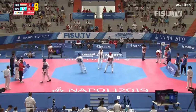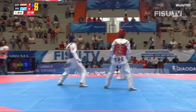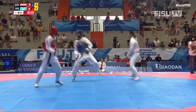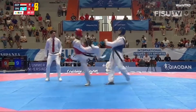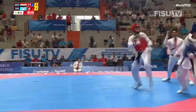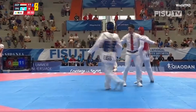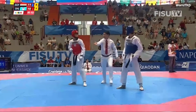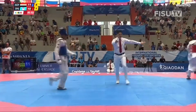Are we going to see another upset here? Are Egypt going to put themselves in the final? It is Abdelrahman Wayel in the blue. Wayel turning kick, and it lands. It's a good one. Super work from Wayel. The lead back in the hands of Egypt, and a Gamjon though against, so it's just a 1-point difference.